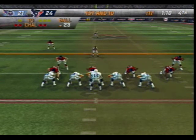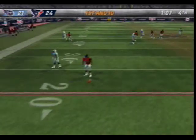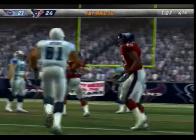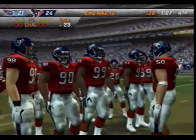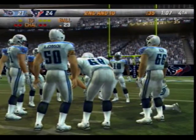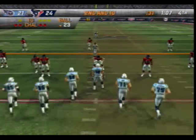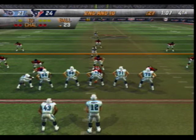Rodgers goes to work with an empty backfield. Gets rid of it. Knocked away. He barely got that one off. Yeah, it wasn't a sack. What it did was make the quarterback adjust his throw, and it messed up his rhythm. Second and 10. Ball on the 23-yard line.